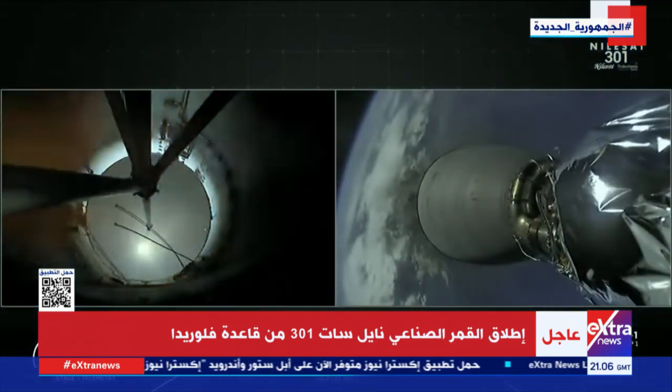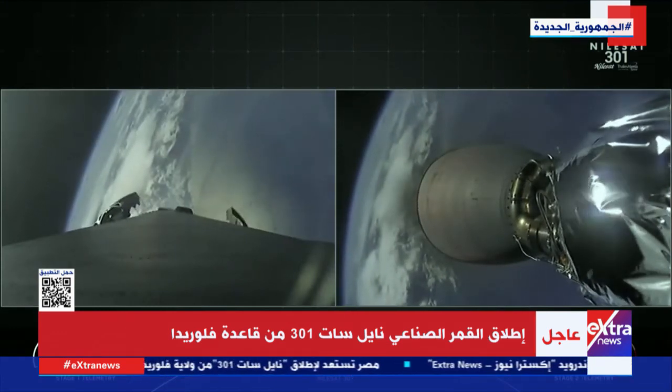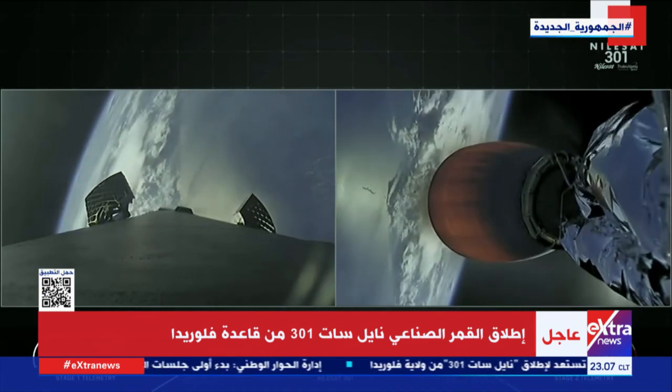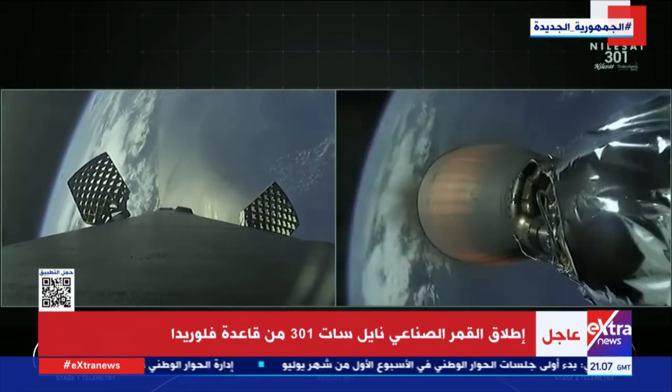MECO. Stage separation confirmed. And MVAC ignition. So we got successful main engine cutoff, successful stage separation, and you can see on the right-hand side of the screen that Merlin vacuum engine on the second stage has indeed started up and is now propelling the second stage with our payload to its drop-off orbit.